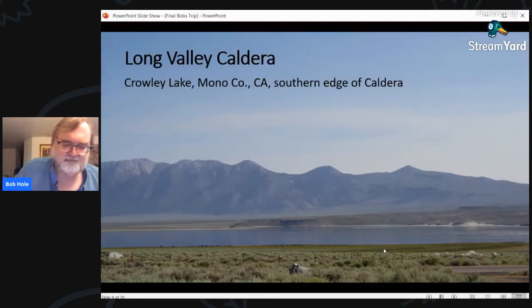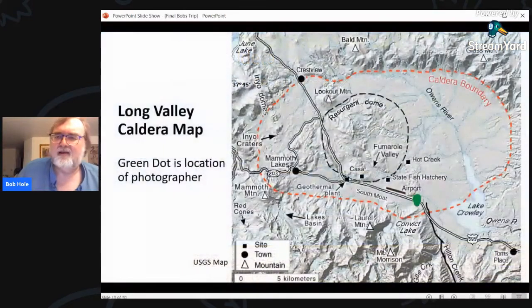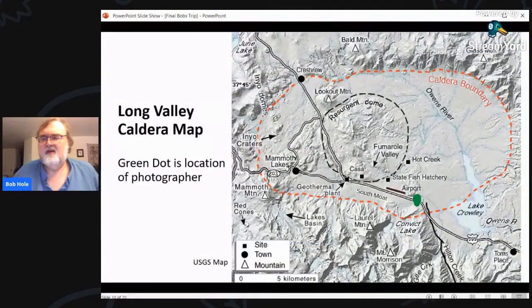When it erupted 760,000 years ago, the ash spread quite widely. This is a picture of a map of the caldera, and the green dot is where I was photographing that last picture from. You can see the rim of the caldera there, and the mountains around it.